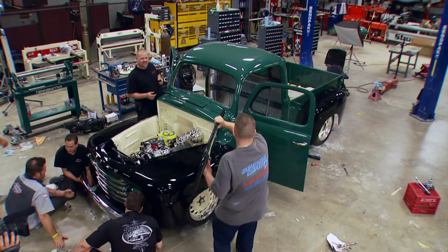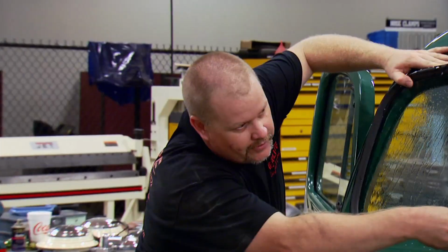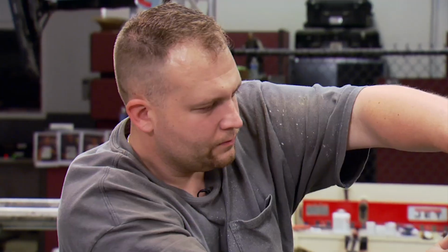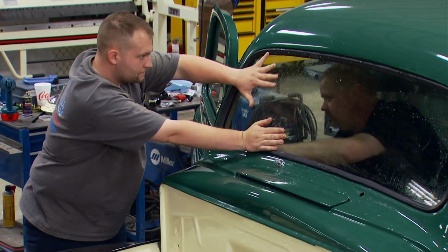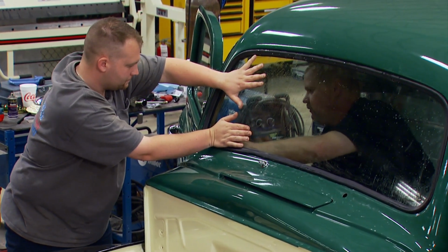Installing the windshield in Shane's '48 are Doug Pekar and Tim Hazy. We'll put the rope in the rubber seal and get the glass set in there, and then we'll gently pull the rope out, getting the seal to drape over the edges, and then we'll tap the glass in and get a proper seal. Working with glass could be a very tricky operation. You always got to be careful. Any small mistake could be very costly.